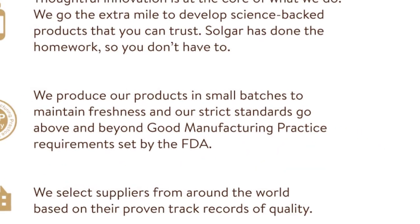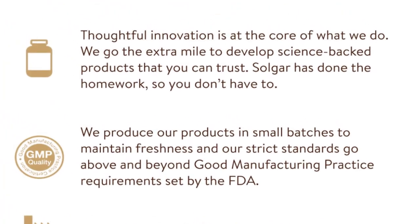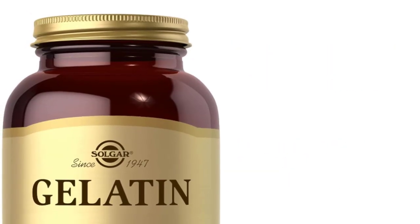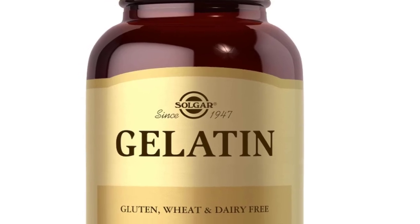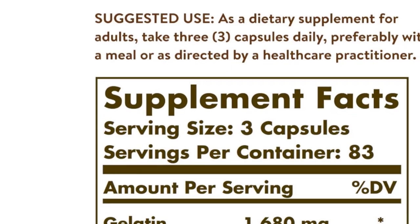Each capsule contains 1,680 milligrams of gelatin, which can help prevent calcium deficiencies, especially if you're active or aging. Here's why this matters for you. It's not just about taste, it's about supporting your body from the inside out, which is essential for maintaining a healthy lifestyle. Now, some users mentioned that the capsules can be a bit hard to swallow.